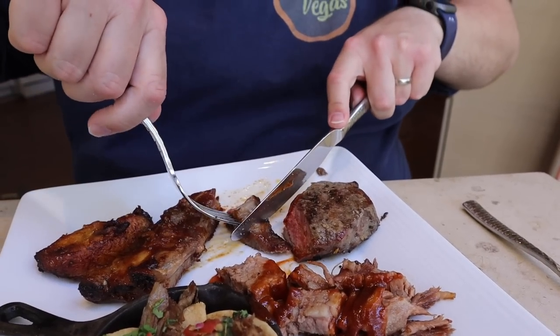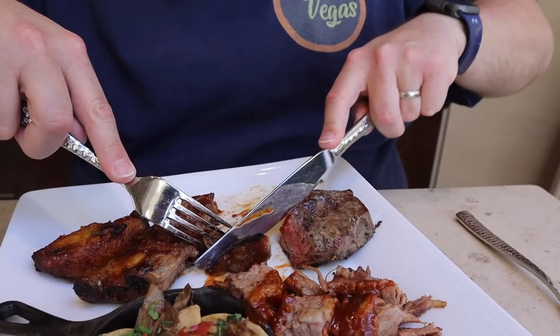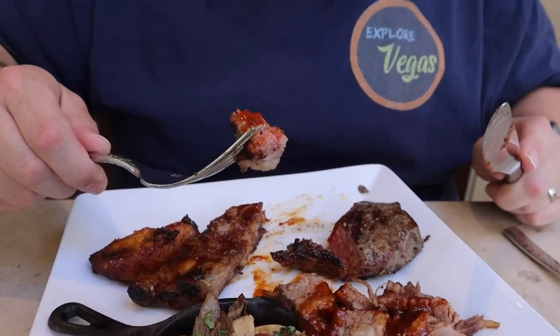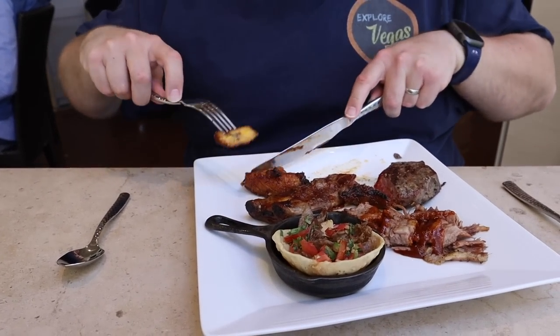You don't want a smaller piece than that, so I'm gonna cut my way in a little more. Get a bite for camera and then eat the rest after. That tasted like it came fresh from the grill. I say fresh from the grill because it's warm, perfect temperature, and it is tasty. There's like a little peppercorn seasoning on there. Perfect, absolutely perfect. I'm gonna get a little piece of this sweet banana because I love those.